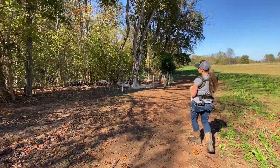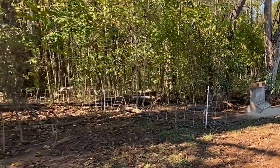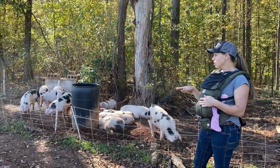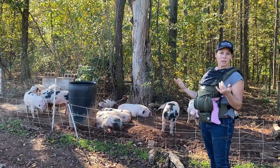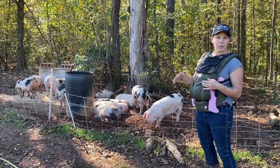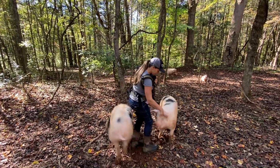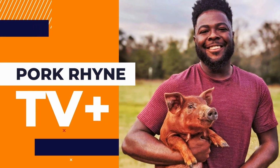Here raising old spots this year. Hi, babies. So scary. You're crazy. Look at that. Chose old spots. We had raised them before. We really liked them. Just their general demeanor, their meat flavor, their grow out speed. They're pretty chill. This is our first kind of ornery group that we've had. Too wild. Too crazy. Go wrestle each other.